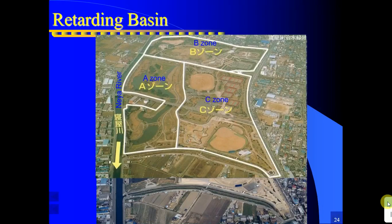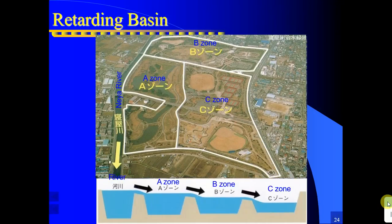The structure of the retarding basin is that water that overflows from the river is stored in Zone A, Zone B, and Zone C in order, and after the peak of the flood has passed, it is drained naturally through the drainage gate after confirming safety.